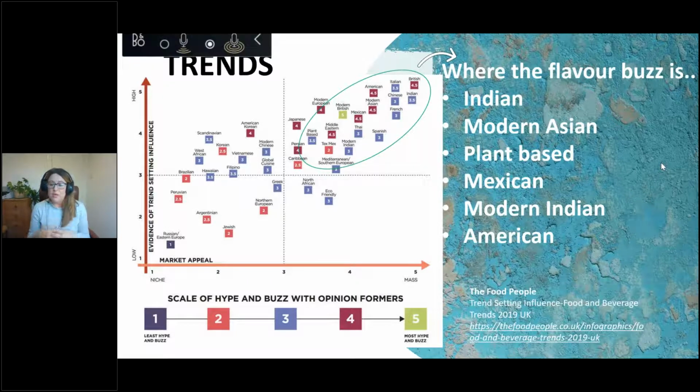Smoky barbecue flavours. Using it on simple products like wings, marinades, rubs, cheaper cuts of meat, but pimping it up with some really nice hickory smoky barbecue flavours. So there are lots of emerging flavours, but those are the ones that we're seeing growing at the minute: your curries, your barbecue offer, and your Mexican.